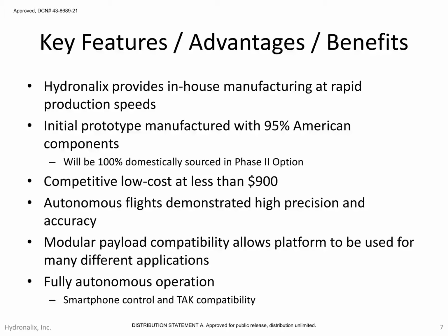Some key advantages and benefits of the Hydronalix solution include our ability to provide in-house manufacturing at rapid production speeds. We are also manufacturing a platform with 95% American-sourced components and continue to push for 100% domestically sourced in our next generation. Our technology is competitively priced at less than $900.